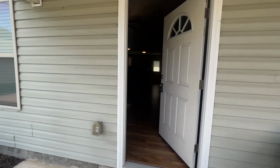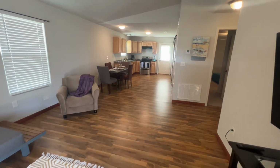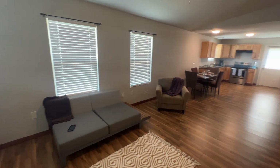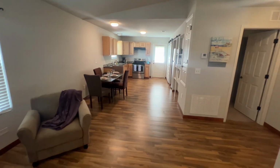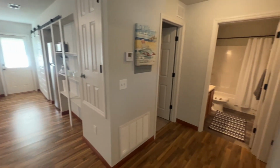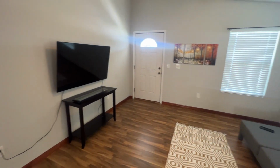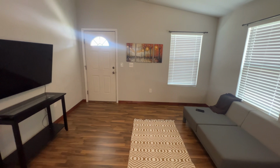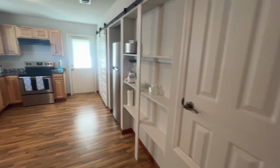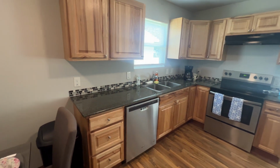8465 Promenade Court. Two bedroom, two bath. Laminate flooring. Could be vinyl. Eat-in kitchen. AC is 2018. Stainless steel appliances, granite countertops.